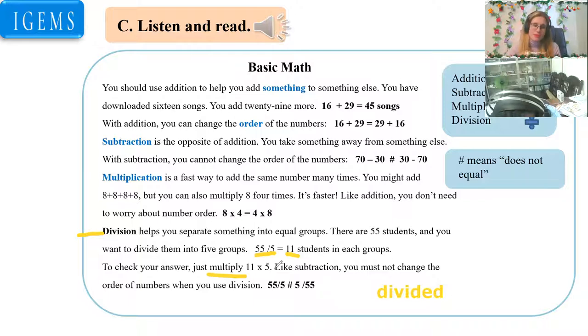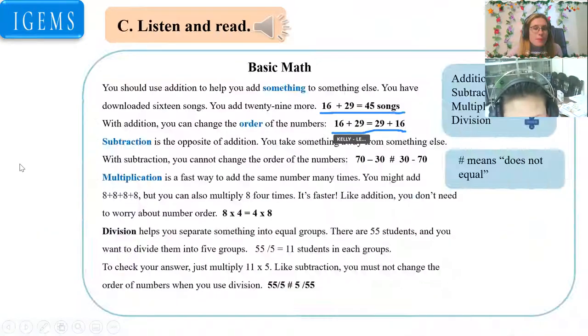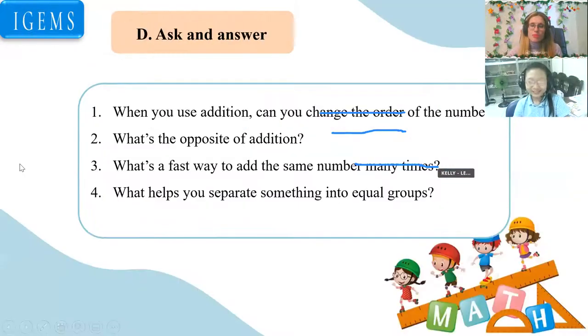11 times 5. Like subtraction, you must not change the order of numbers when you use division.